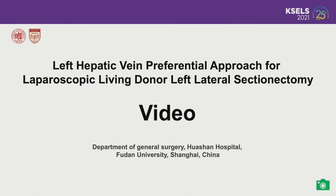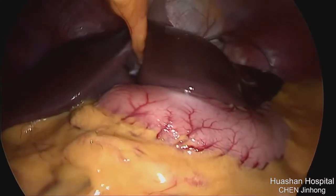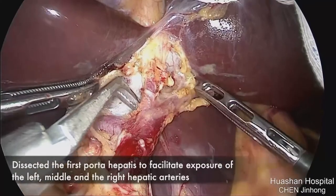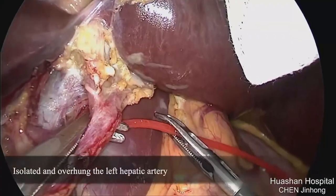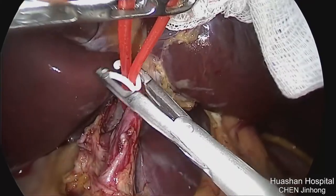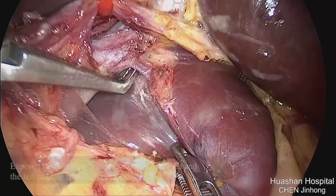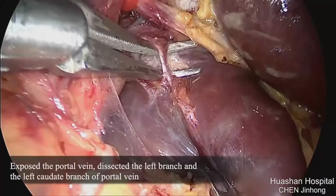Now that we've talked briefly about the LHVPA approach, let's take a look at a video of more details. The first porta hepatis was dissected, which facilitated exposure of the left, middle, and right hepatic arteries. Isolated and overhung the left hepatic artery with a red ribbon. Pulling the left hepatic artery to the upper right to facilitate exposure of the portal vein.